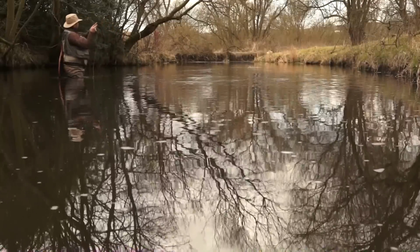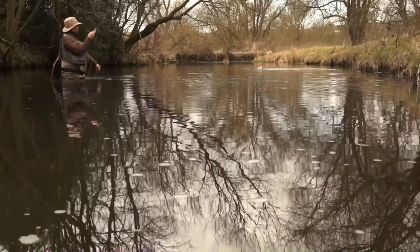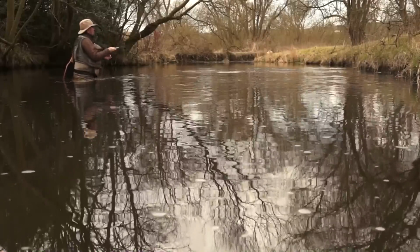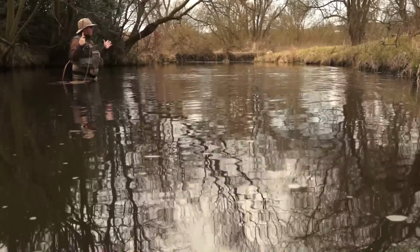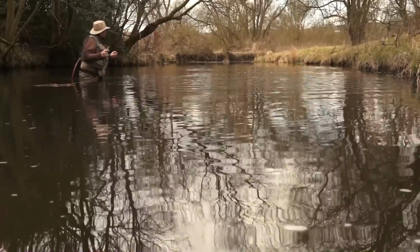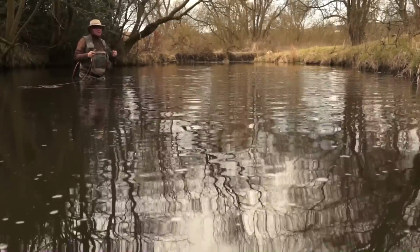There we go. Oh, lost that one. But you see how effective this has been by targeting those fish in that one little area with that dry fly. We've had some good sport there on this very early season, very cold day.